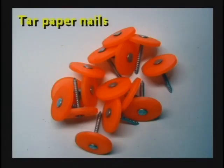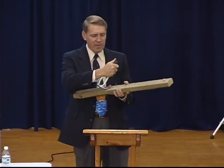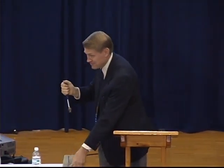Now, tar paper nails are pretty cool. This one has a big plastic cap on the top. You know the purpose of a tar paper nail? It's to nail down tar paper. You probably see these all over Pensacola since everybody's got their roof blown off, right? How many of you had damage to your house from the hurricane? Just about everybody. You roll out the tar paper and then you pound these little nails in. They have a big plastic washer on there. This nail is only going to be used for a short time. Once the shingles are put in place, it's wasted.